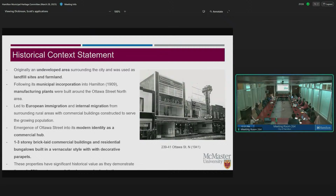And so due to this rising population, Ottawa Street North expanded and saw the construction of commercial buildings meant to serve this growing population. Corresponding to this history, we can see it in the physical character of Ottawa Street North, which largely features 20th century 1 to 3 story brick commercial buildings that have a unique vernacular architectural style that can be identified through various features, including decorative parapets.